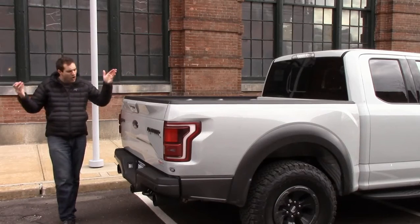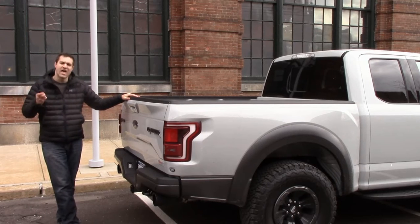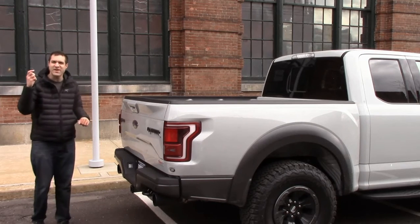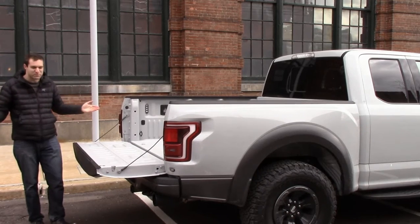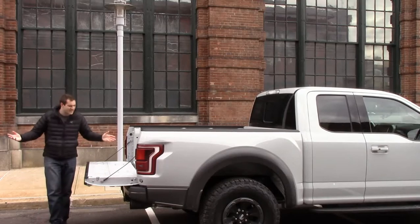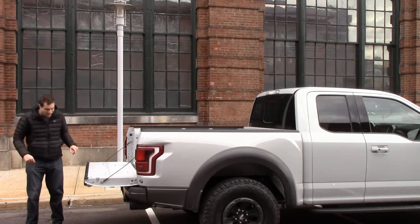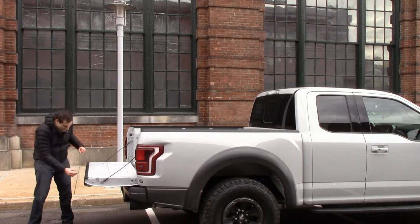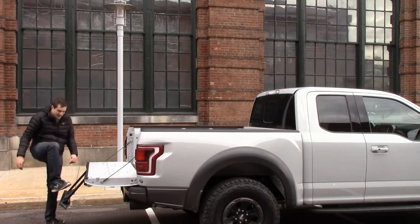Another cool feature, all pickup trucks have a tailgate in back, of course, but the Raptor has a power tailgate. Push a little button on the key fob, and the tailgate just opens right up for you, so you don't have to do plebeian things like open the tailgate manually. Now, once the bed's down, say you want to climb inside it. Well, actually getting up here, kind of a challenge. Fortunately, Ford has figured out a way to make it a lot easier. Push a little thing, and a step comes out. But even that would be hard.